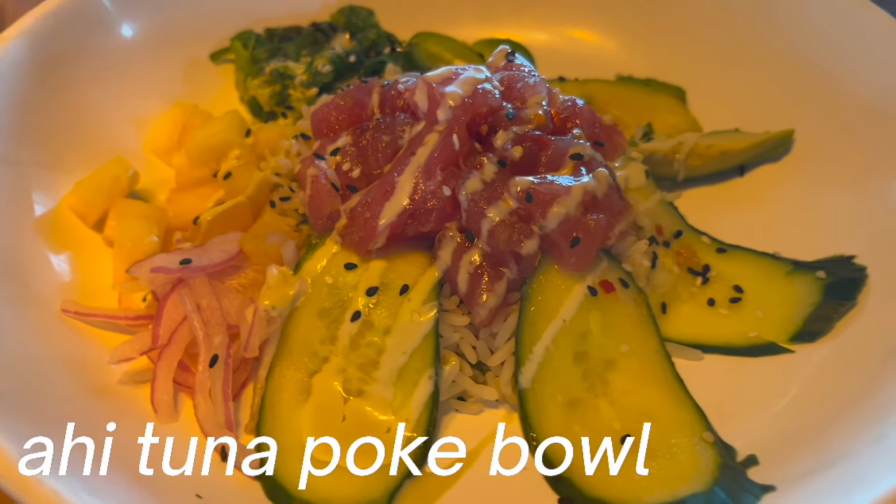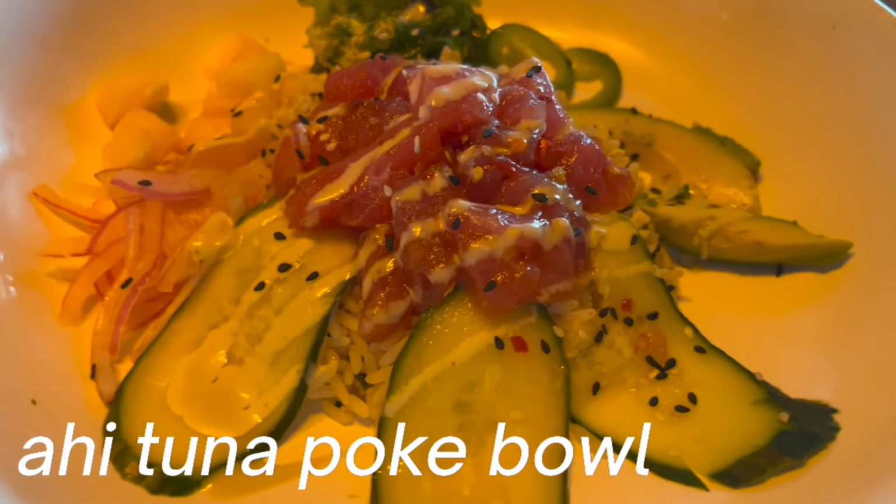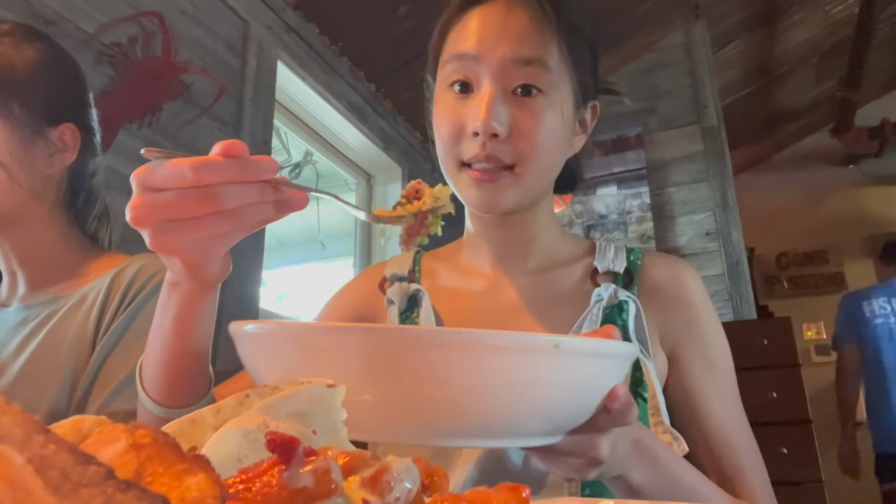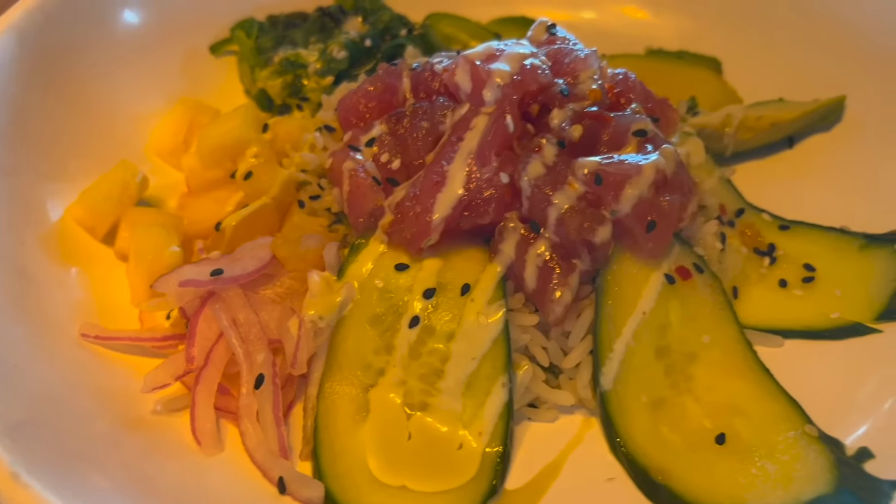We also ordered the ahi tuna poke bowl. If you don't know what a poke bowl is, it's basically diced raw fish mixed with other ingredients. Ours had cilantro rice, pickled red onions, cucumber, pineapple, avocado, among other things.